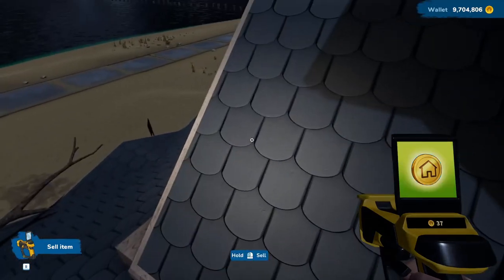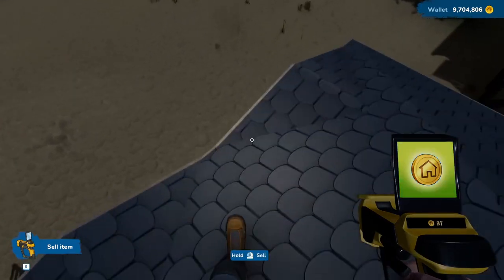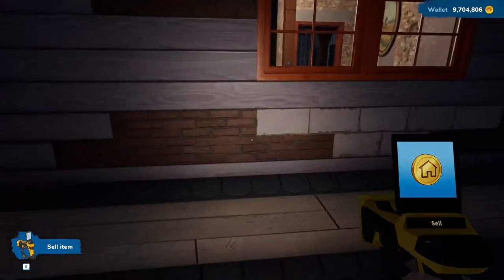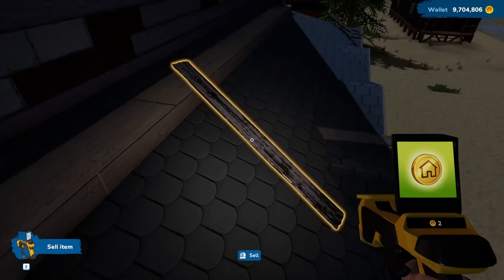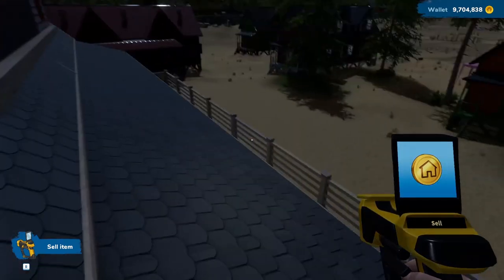But we have to figure out... I think I'm going to leave the roof like it is. It's nice looking. It's a complicated roof. So we have to fix these walls. We have to put down that new siding. Get rid of all these branches up here.